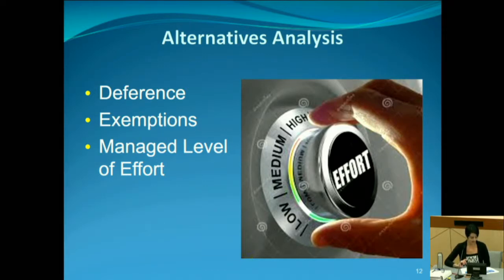Before I get into the details in the next slide, I just want to make everyone aware that these steps proceed in a different order in the procedures than I'm about to go over them. So if you have questions later after this, give us a call, or we'll go over it in more detail after.